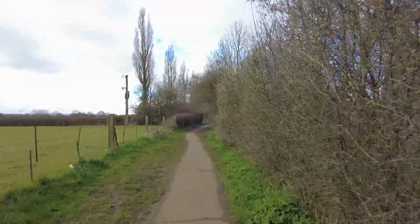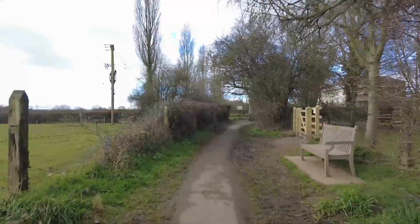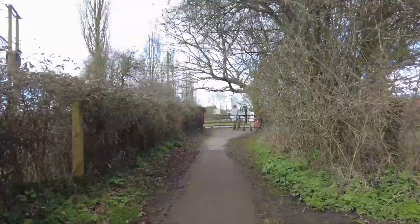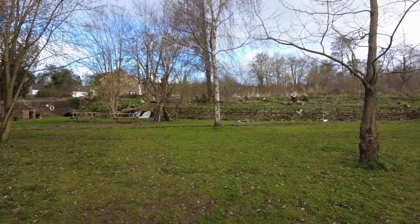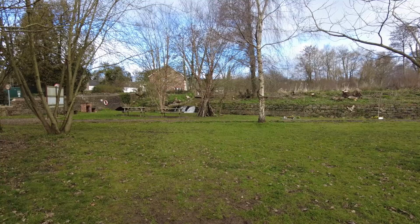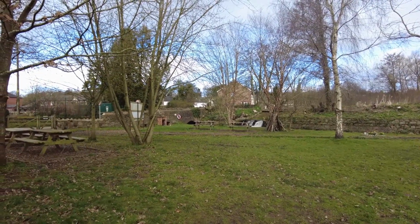So coming up to the end of this part of the Uffculme Valley Railway, and in front of us is the magnificent Harbour Mill. And you can see here they have a community open space project here, and you can see the old mill water coming through, and this whole project is ongoing, and when I get around the other side I'll show you what they're planning to do.